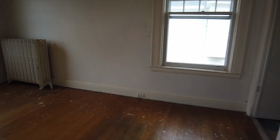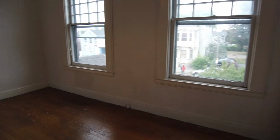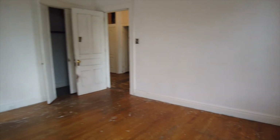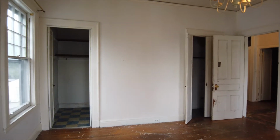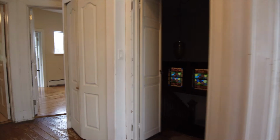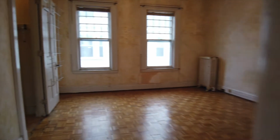Second bedroom here. This is probably, I would say, what was designed to be the master bedroom. This room has 2 closets. So at the time of the construction of this building, 2 closets was showing off in your bedrooms. People didn't put closets in their bedrooms. Put closets in your bedrooms, you're just rubbing people's face in it. You got money, you can have closets.